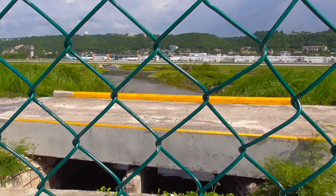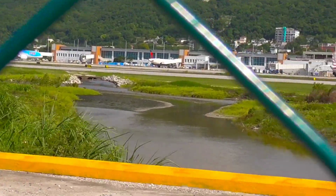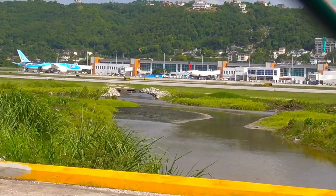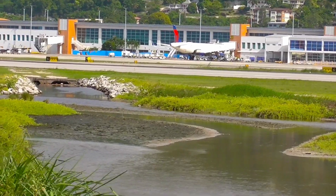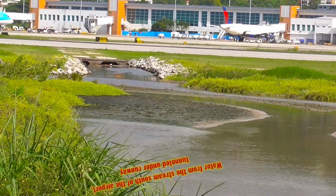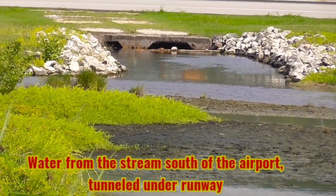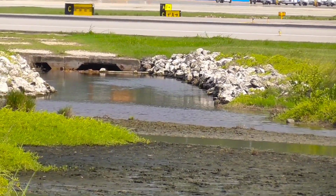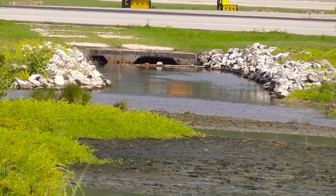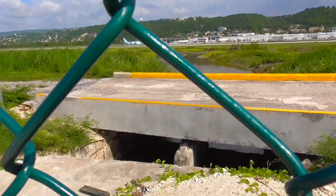You can see where the water is coming from. Let's zoom in on it a little. This is where the water is coming from. When you look on the airfield, there are lots of ponds and water all around, because as I said earlier, this is reclaimed wetlands. You can see these tunnels. This is where the water actually goes under the runway and exits. That stream across the road, this is where it comes out on the other side of the airport and heads to the ocean.